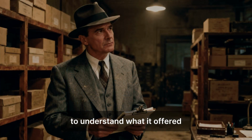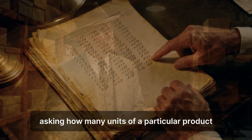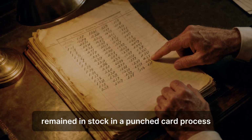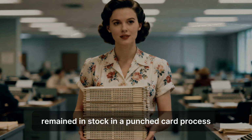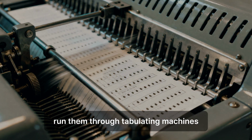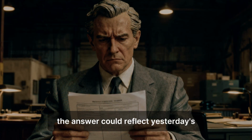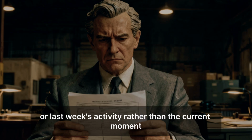To understand what it offered, imagine a warehouse manager in the early 1950s asking, how many units of a particular product remained in stock? In a punched card process, employees might collect transaction cards, sort them by product number, run them through tabulating machines, and prepare a report. The answer could reflect yesterday's or last week's activity rather than the current moment.